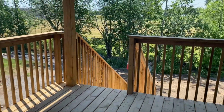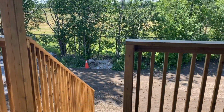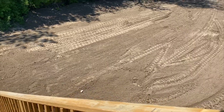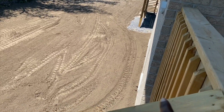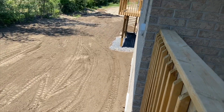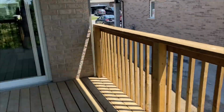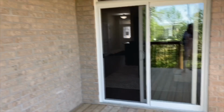This is the backyard porch. And it's going down, like down. There's a staircase down there. You can see the bottom. Now, he told me the basement does have a walkout. So this is a bungalow, so the construction is really good. So let's head on the inside. Let's see what they have to offer.